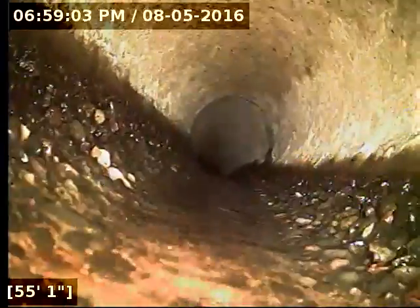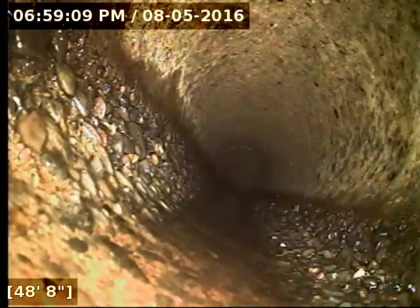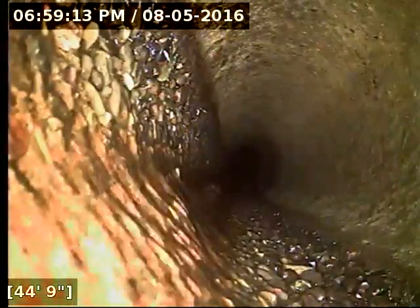You can see that there is aggregate rock showing through, a decent amount of it. But the line drains out very nicely. There's no bellies in the line. There's almost no debris to speak of anywhere, which tells you that the line has been functioning very nicely for a while.